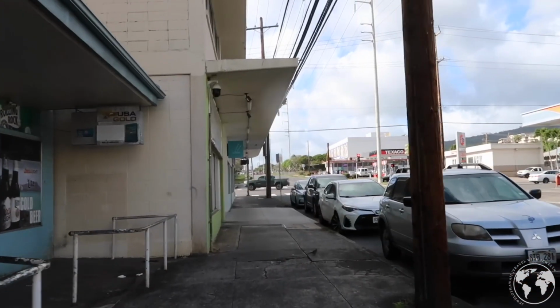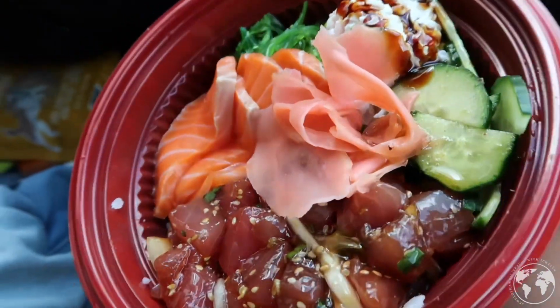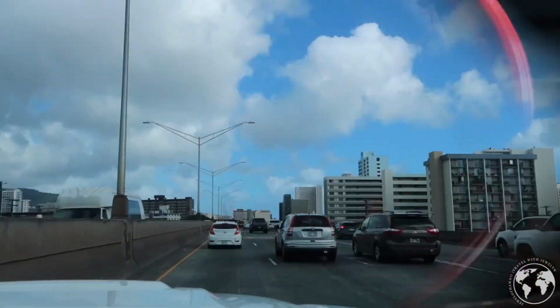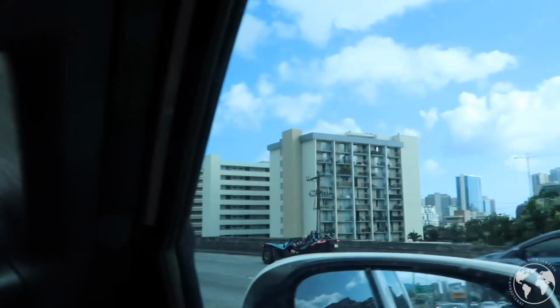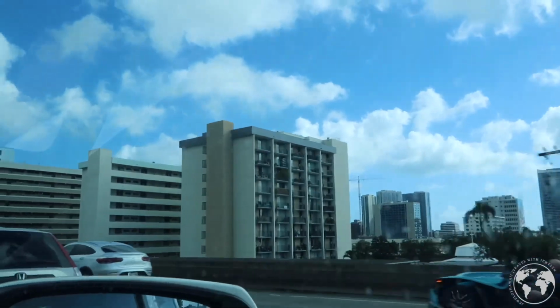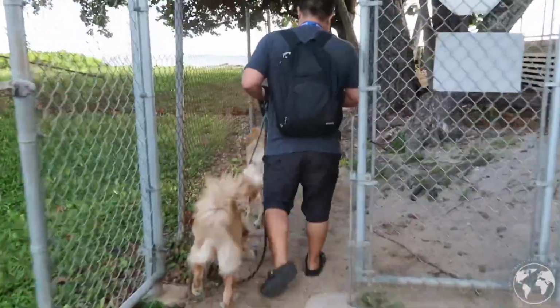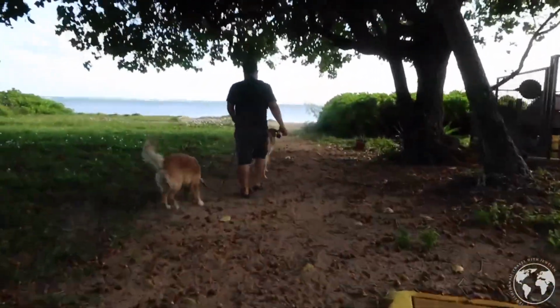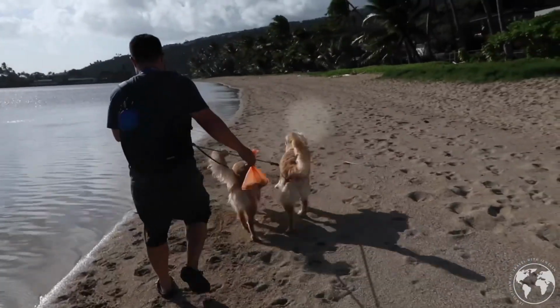So the market is done. My BFF came and helped load up the shop onto his truck. I wanted to get a shirashi bowl, so this is my favorite one on the island. And then we headed down to a private beach, which I was super excited to come home for, because I wanted to take the Goldens for their first off-the-leash beach day. They're about almost the same age as Hoku.